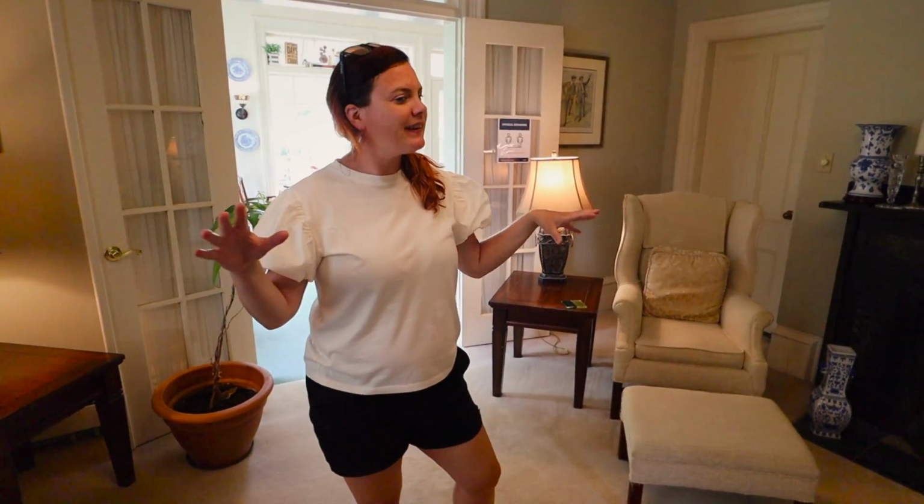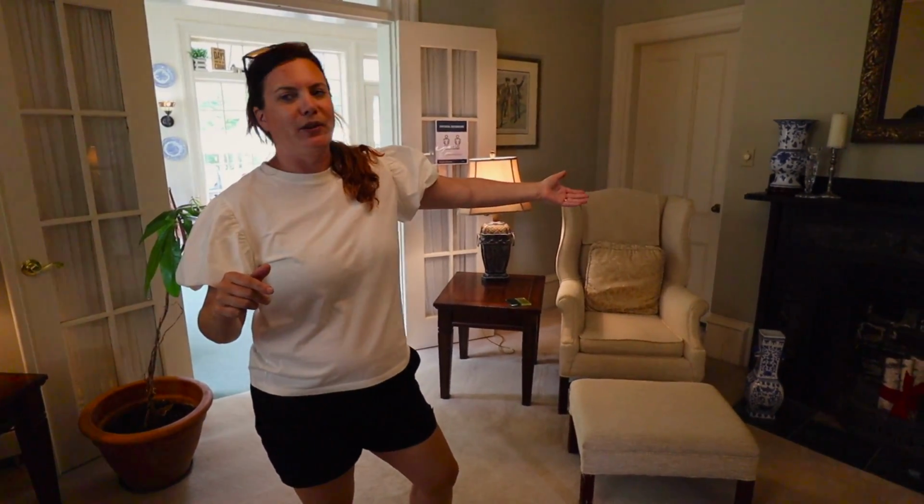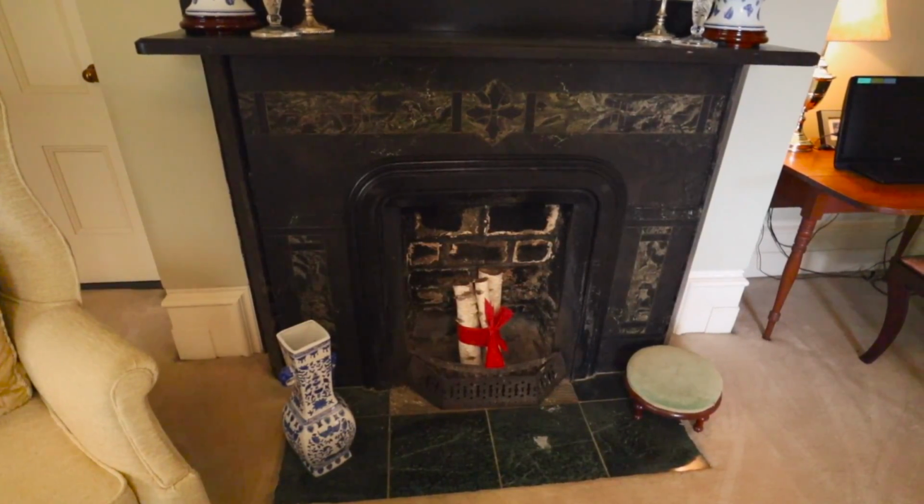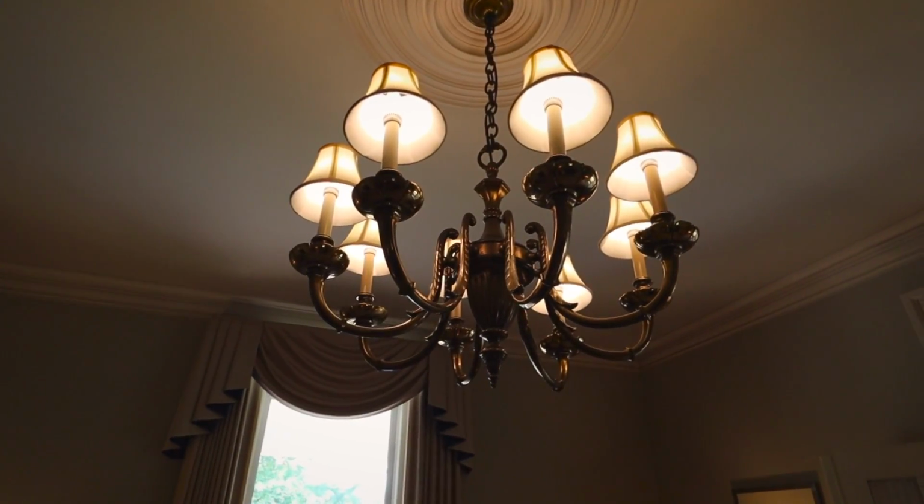Yeah. So we've come into, I guess, the shared part of the inn, the downstairs area. We're in the sitting room right now. Check out the old historic fireplace. Oh, look at that. I just love the details. Chandelier. Yeah, beautiful. Such an inviting room.